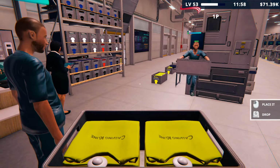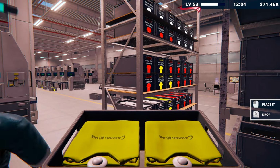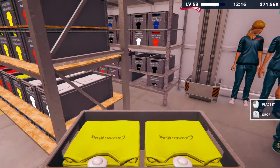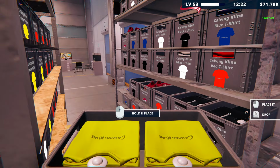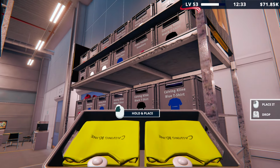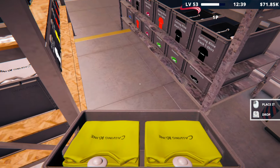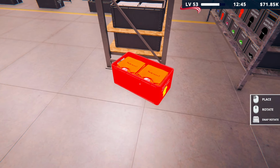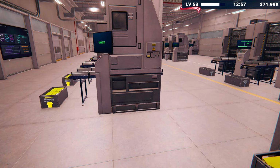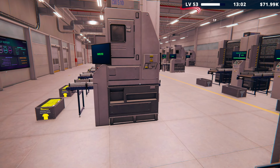Oh, I can't even put that anywhere because they're going to fill that up. Oh, now I've messed it up. So can I drop it? What can I do with it? Can I put it there? I can't even put it there. I'm going to have to just hold it for a bit because these are all full. Can I just drop it? I can't. So I'm just going to set it there on the floor. Mistakes have been made. It's all right.